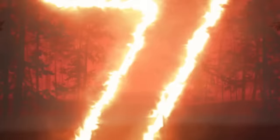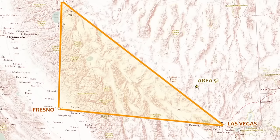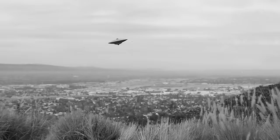In our number 7 spot, we have the Nevada Triangle. Located in, you guessed it, the state of Nevada, there is a triangle of suspicious activity from Las Vegas to Reno, Reno to Fresno, and Fresno to Las Vegas. This triangle is known for a lot of mysterious situations occurring, probably because the very unknown, questionable Area 51 is within the triangle. UFO sightings have been reported, and many, many disappearances have occurred here.